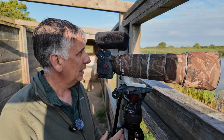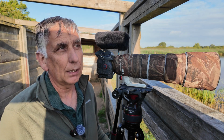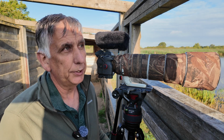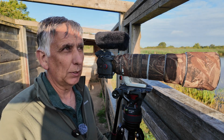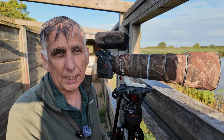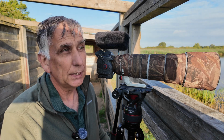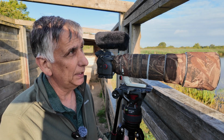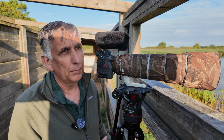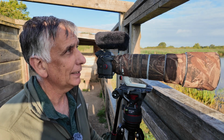Back down here with a view really, there's been some leucistic Marsh Harriers reported. So if you've watched a video of mine previously when I was here, I was filming the adults back and forth to the nest and feeding the young. Well, they're now up and flying, and like I say, they're a pair of leucistic birds. So fingers crossed, the idea is to hopefully catch them.